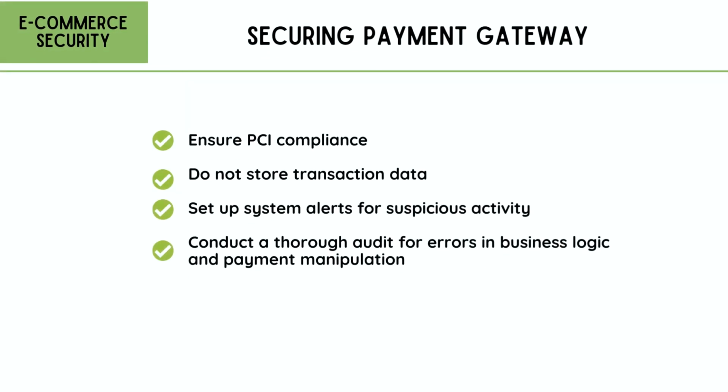Payment gateway security. Ensure PCI compliance. PCI compliant means that any company or organization that accepts, transmits, or stores the private data of cardholders is compliant with the various security measures outlined by the PCI Security Standard Council to ensure that the data is kept safe and private. Do not store transaction data.